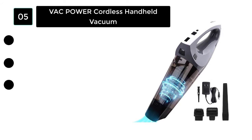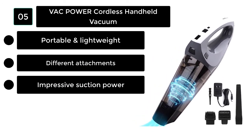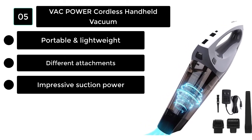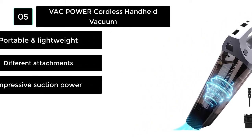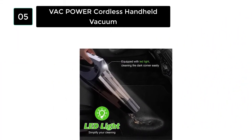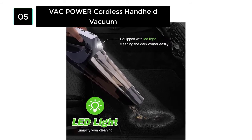Number 5. Vac Power Cordless Handheld Vacuum. Vac Power is another handheld, portable and cordless vacuum which comes to you without tangled cords or bulky shape. The best part of it is the 3 different modes of suction power using 3 attachments, ensuring you the perfect home cleaning. If you are looking for pet hair cleanup, the brush nozzle will serve your issue.